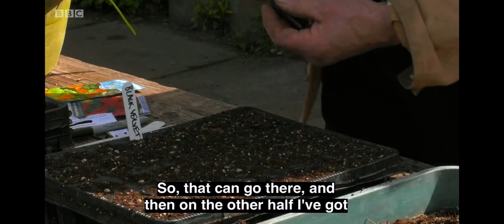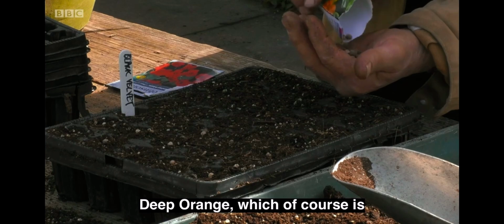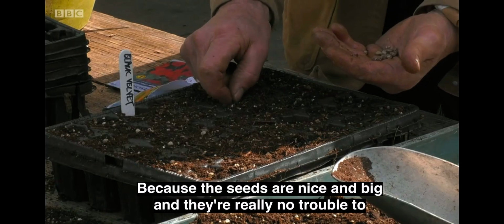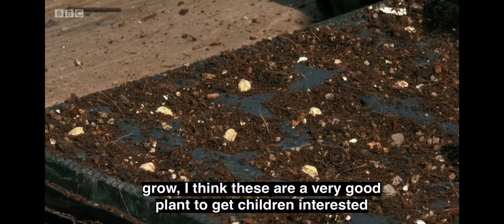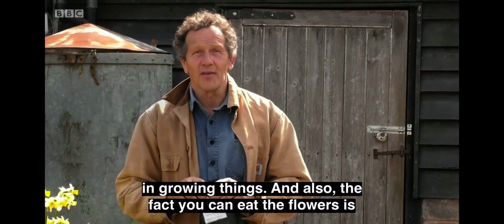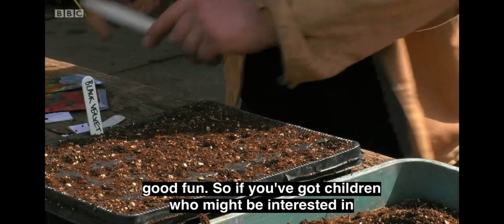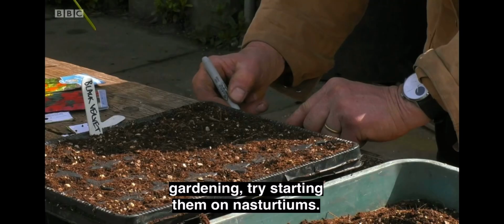And then on the other half, I've got deep orange, which of course is a perfect late summer dual garden colour. Because the seeds are nice and big and they're really no trouble to grow. I think these are a very good plant to get children interested in growing things, and also the fact you can eat the flowers is good fun. So if you've got children who might be interested in gardening, try starting them on nasturtiums.